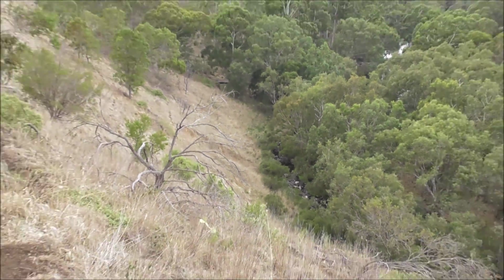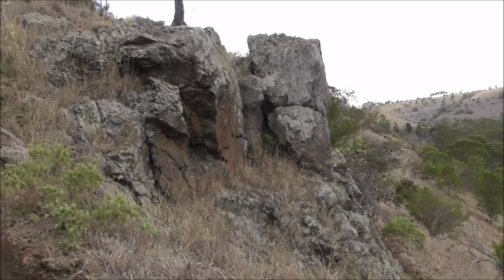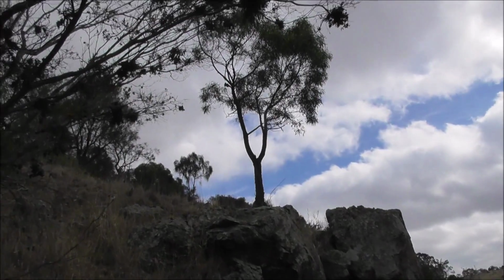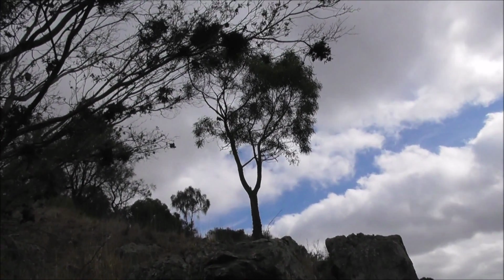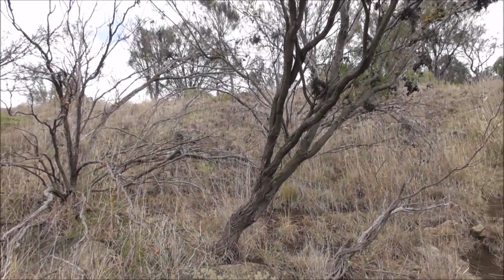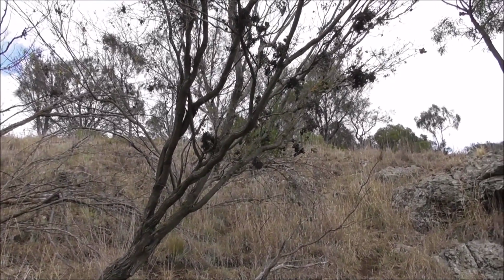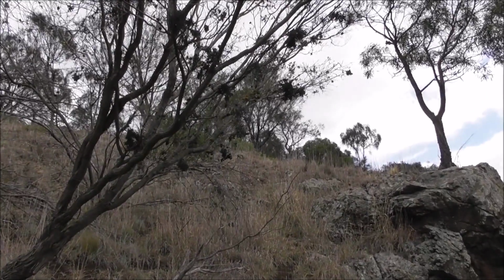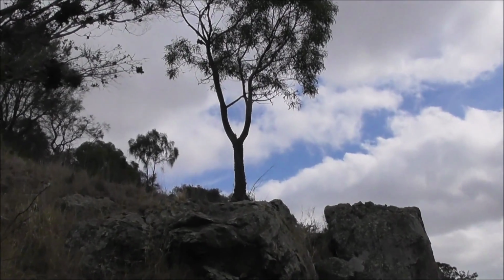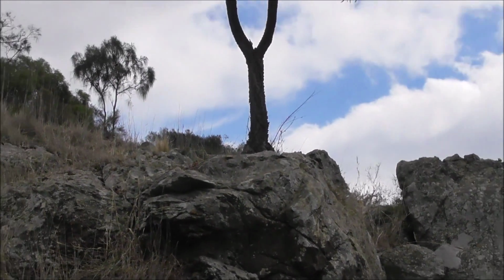But on my way on this footpath here, I've come across this outcrop of rock, and sitting right on top of it is a tree. Now, there are other trees around here, and some of them are looking a bit worse for wear, probably in the drought. But this particular one, sitting right on top of this rock outcrop, seems to be doing quite well.